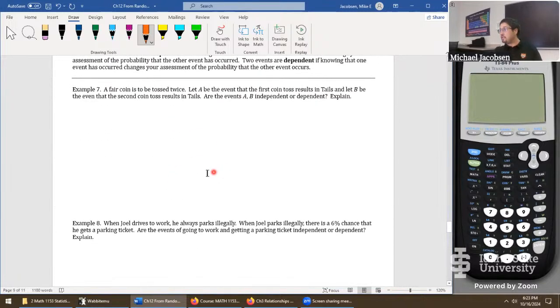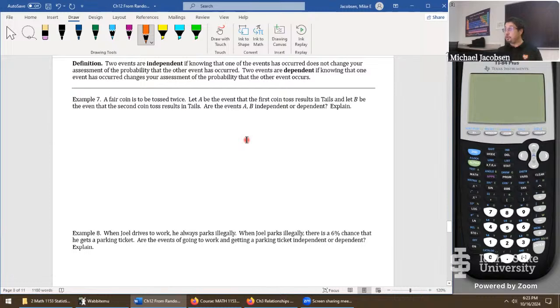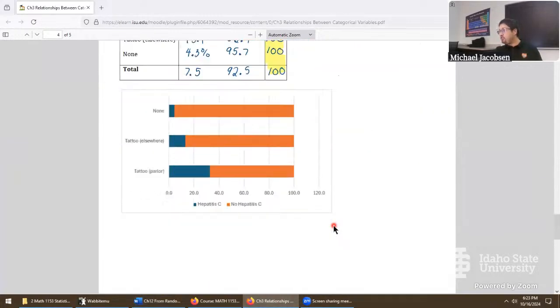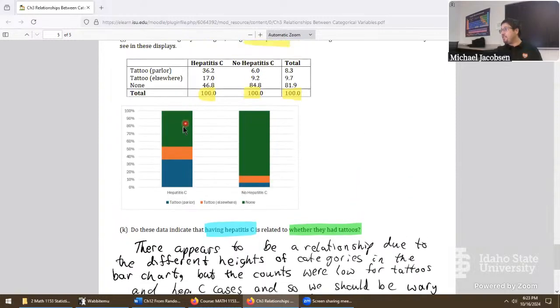So before we get to that rule, we're going to do just a quick discussion on independence versus dependence. That gets us to our first multiplication rule for independent events. And we've thought a little bit about independence and dependence, again, way back in chapter 3. So using this way back machine. In chapter 3, independence and dependence came in this kind of format. We were wondering if having hepatitis C or getting tattoos at a parlor, tattoos elsewhere, or no tattoos at all, were independent events. If they were independent, then the areas of the blue, orange, and green, I said that in weird order, should be the same in both categories.